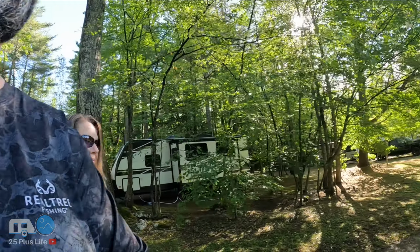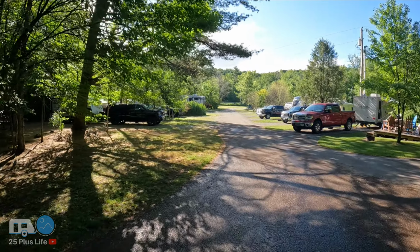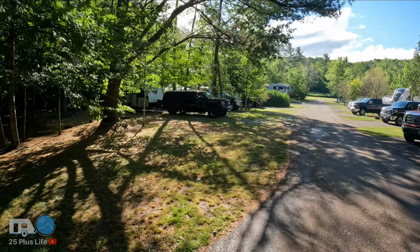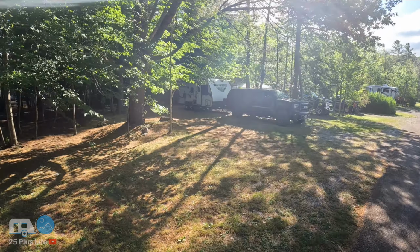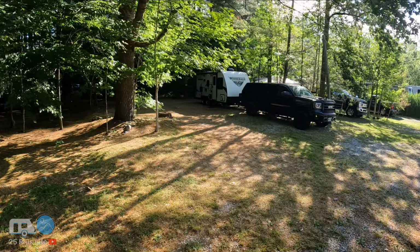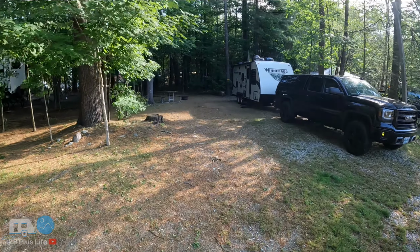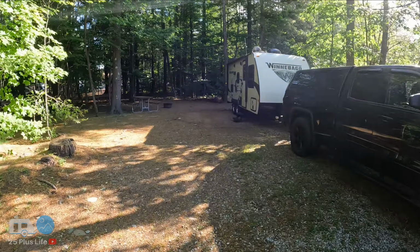But these here are the pull-through sites on the right. As you can see, they're pretty much right on top of each other, and it gets a little worse as we go below. But this here is our site, which is 107. Fairly big site, and you can see we pulled all the way to the right, because that's basically the most level.